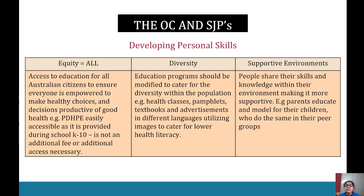Supportive environment, so people share their skills and knowledge within their environment, making it more supportive. Example, parents are educating their children and modeling for their children, who do the same in their peer groups.